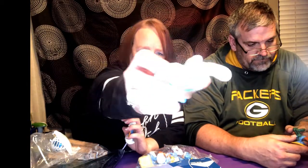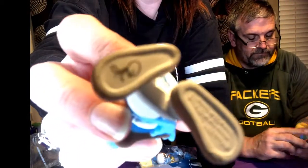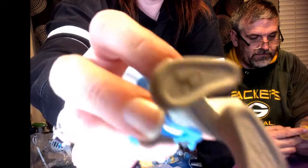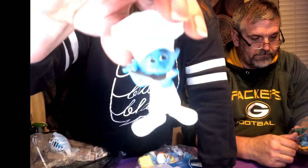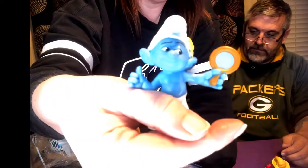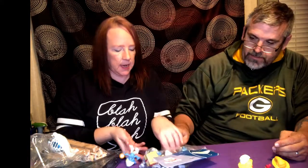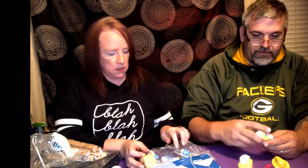So, these all have their names on the bottom of them. You even get a year on it, 2011. It has the name of the Smurf on the bottom, and they're really cute. Farmer Smurf. And we have a bunch of them. Oh yeah, Smurfette. I think you have a couple of Smurfettes in here.